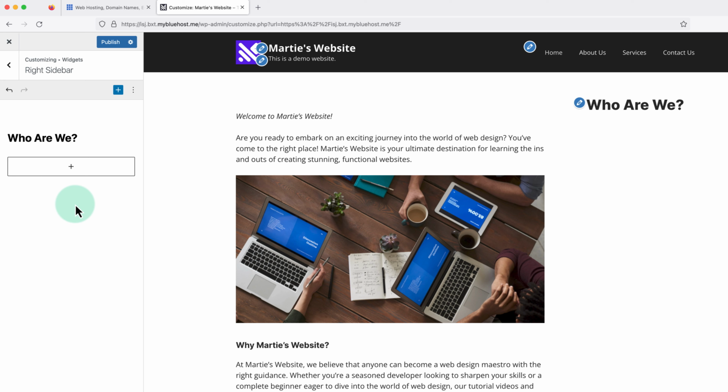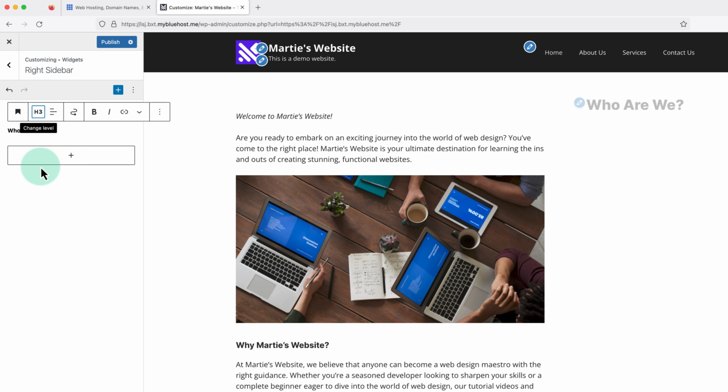Then, just like with our pages, if we click on the heading, and then click where it says H2, we can choose a different heading size here. And I'm going to choose H3 for mine. And I think this looks a bit better on the right.